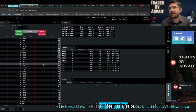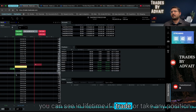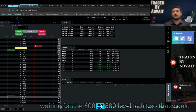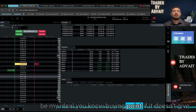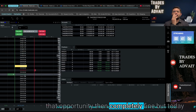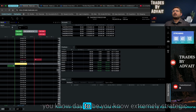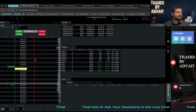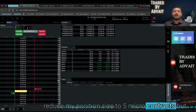Let me share my trading terminal so that you can see in real time if I trade or take any position. But I'm just waiting for the 600 or 580 level to hit. That would be my ideal buying point. If it doesn't give that opportunity, then that's completely fine. But today is the day to be extremely strategic and extremely patient. I'll also reduce my position size to 5 micro contracts.